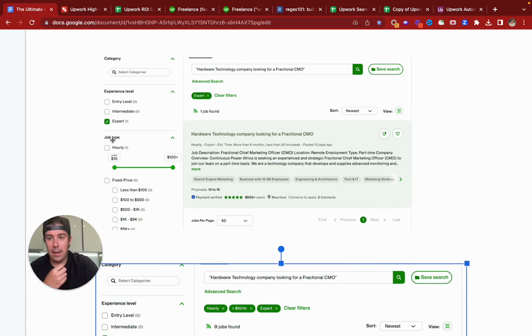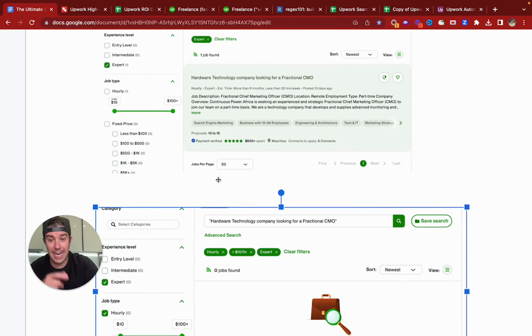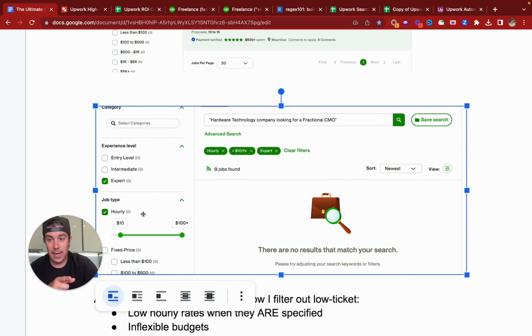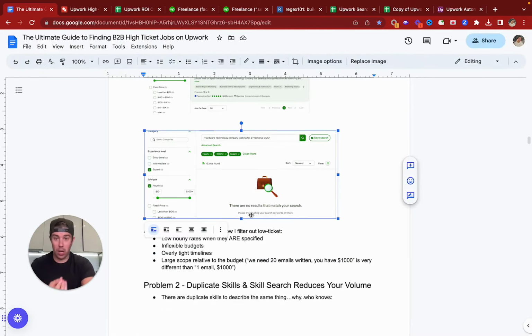So I noticed I found this job because I did not search for the hourly range. But the second I repeat the exact same job, and I put an hourly range of $10 and above, I don't see it. Upwork Search will not show you the highest paid jobs, ongoing jobs that you can make hundreds and hundreds of thousands of dollars for if you put an hourly range filter. Don't put an hourly range filter. You will mess it up.